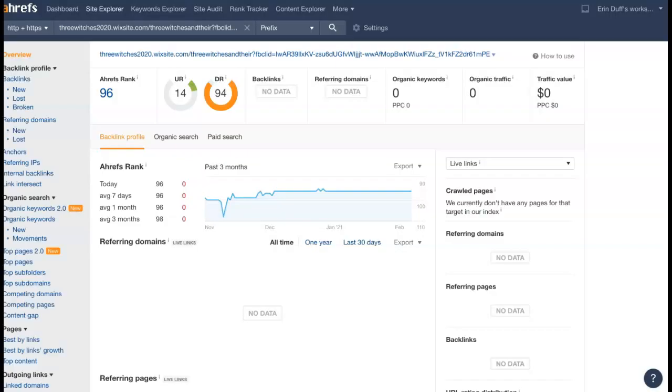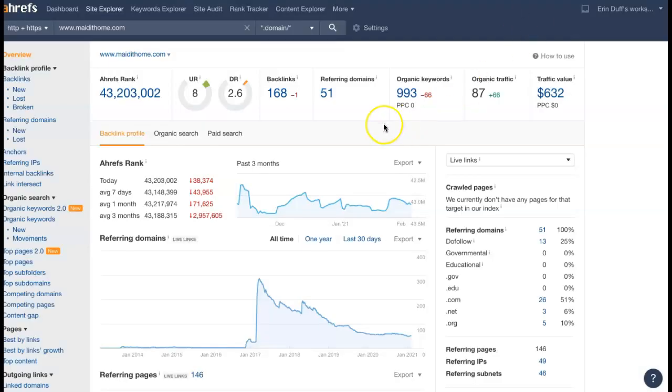So I did pull up one of the tools that I use here and put your site into it, and it's not showing really any data for you right now. But I did also pull up one of your top competitors just to give you a visual representation of what I'm speaking about. So it's showing they have 51 referring domains, which are giving them 168 backlinks, getting them found for 993 keywords, and that's driving about 87 people to their site per month.